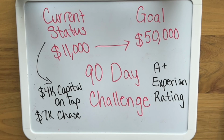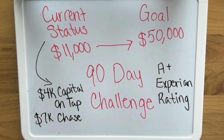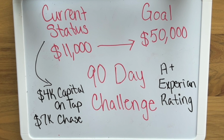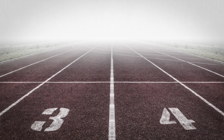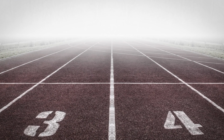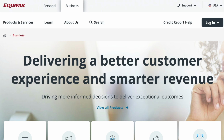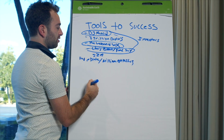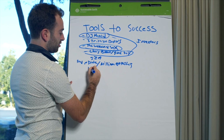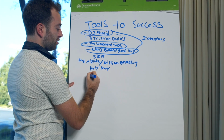To give you more insight, currently I have an A+ Experian rating. Both Capital on Tap and Chase are reporting to the Experian Business Credit Bureau, which is a good start. But I also need to build up my business credit with Dun & Bradstreet as well as Equifax. That is going to be one of my minor goals in helping me get to that 50K mark. So there it is. This is an assessment of where I am right now today in my business credit journey.